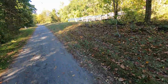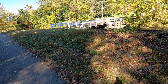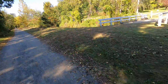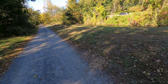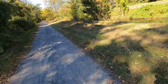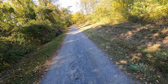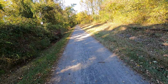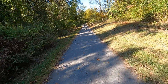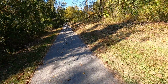Coming up on a bridge over the canal on my right. Looks like it's a private access bridge for a house. Little bench on my left. And some thick undergrowth off to the left, but we can see the canal again. The rail bed is low enough that we can see the canal on our right.